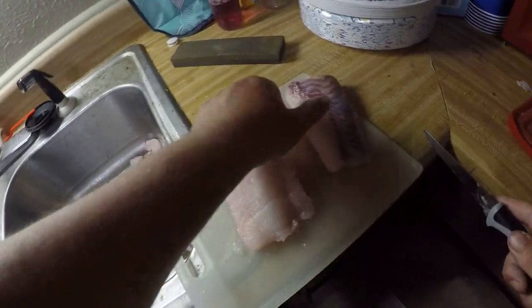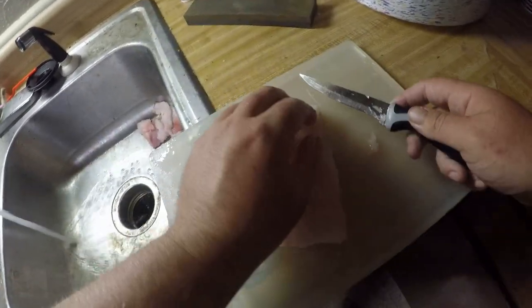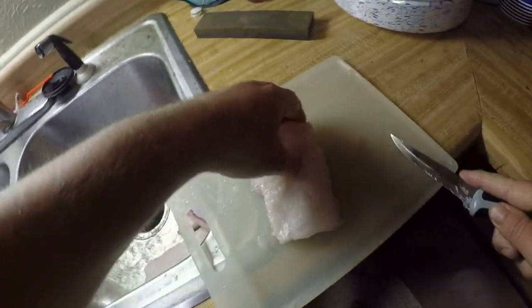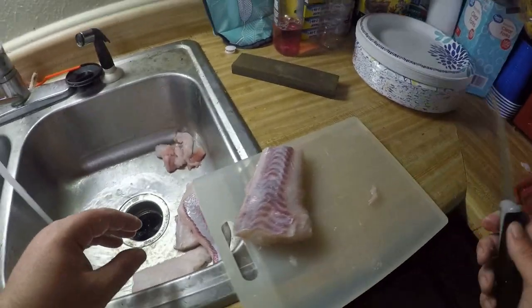Yeah, that's how I defat my fish. I'm gonna go ahead and keep trimming up. You guys will probably see it once it starts cooking.